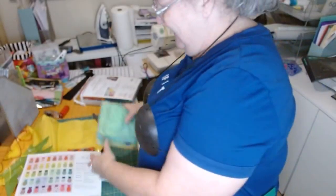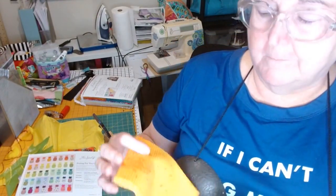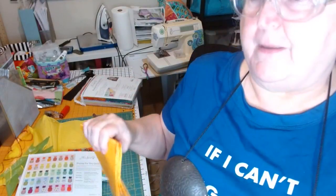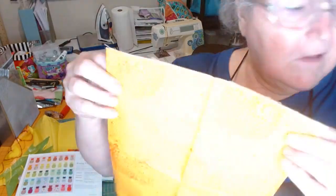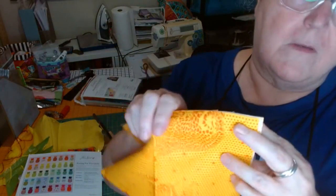I'm going to show you some fabrics that we do not have in the vault, but they may be making an appearance because we have a problem. When I saw them, I thought, oh, I don't know, because we were looking at them on the computer. We didn't get actual fabrics. Look at this. It's so much better in person.